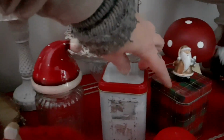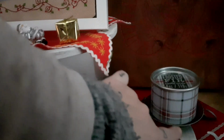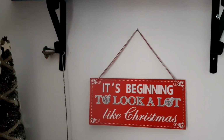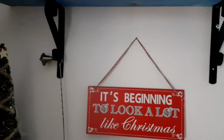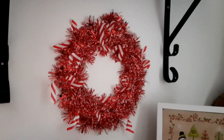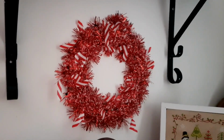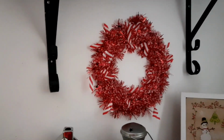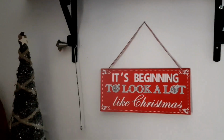I have these tins Anne gave me, and this candle, I'm not sure I will keep this on this. I might take this thing for another one, I don't know, I haven't decided yet. And I'm not totally done up here. I'm having this, it's beginning to look a lot like Christmas, the only Christmas sign I found the year before last year. And then I found this candy cane-ish kind of wreath I really liked. It came in 3 sizes I think, and it was unbelievably cheap. And I put that there.